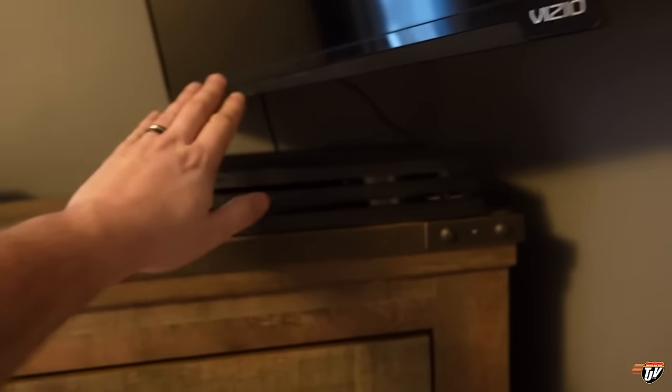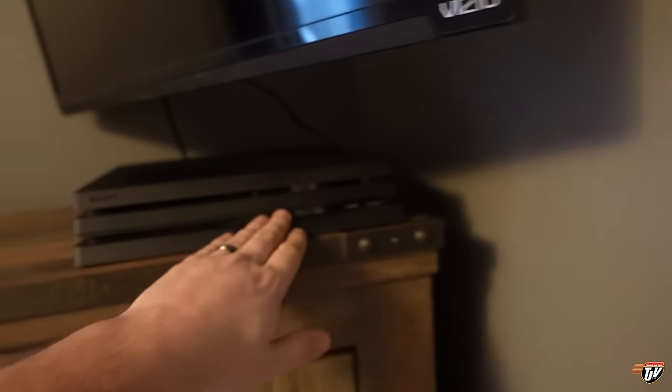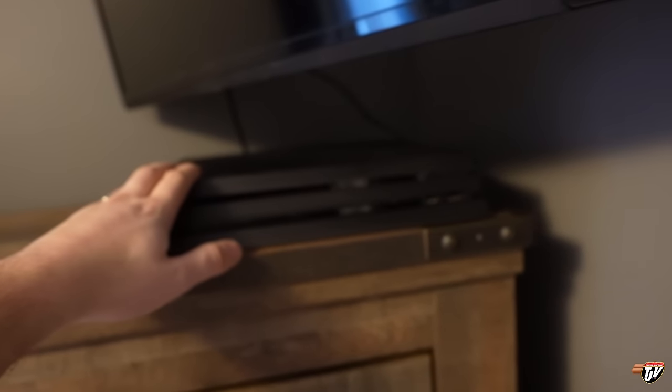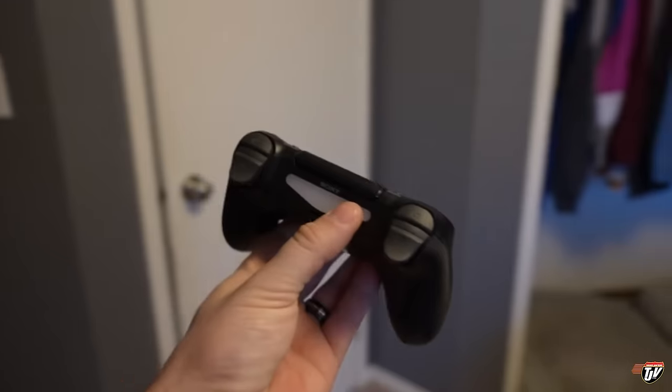But for now, I'm going to use this little extension cord because we need to be able to charge our controllers. In our bedroom here, the way we watch TV, we have this PlayStation 4. This way we can watch DVDs, Blu-rays, and streaming services. But we control it with these controllers over here, right?